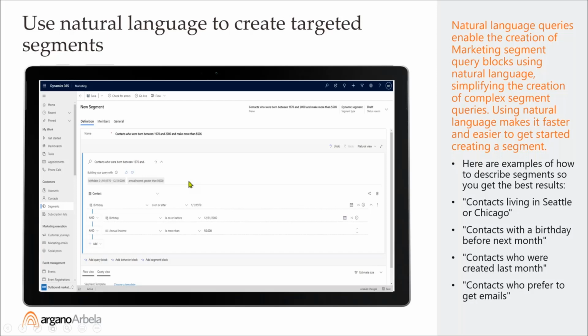So I'm going to make that one of my segments. By just typing those pieces in, I'm going to see contacts who were born between 1970 and 2020, and it cut me off a little bit here, and annual income. It automatically built that information and built my query for me. So now I can easily go ahead and save that.